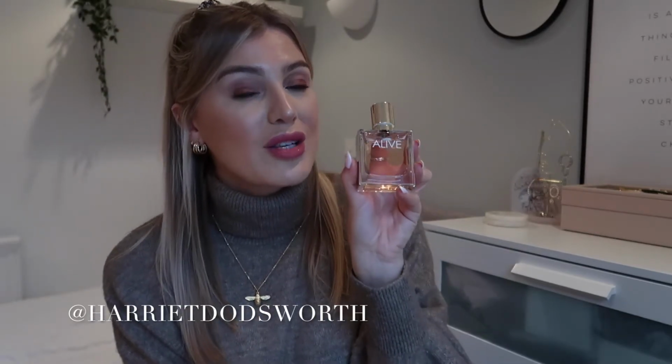So if you're after a new perfume and you want to treat yourself to one, I would definitely recommend this little baby. I would definitely recommend treating yourself to this if you're interested in buying yourself a new perfume.